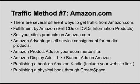You can do fulfillment by Amazon, where you could sell CDs or DVDs, information type products. You could create a bunch of them, give Amazon the DVDs and CDs, and then they could ship them out for you. And you could be piggybacking off of Amazon's immense search engine and millions of buyers that they have. They have a lot of users, a lot of buyers. You could sell your site's products on Amazon.com. They actually let you do that.